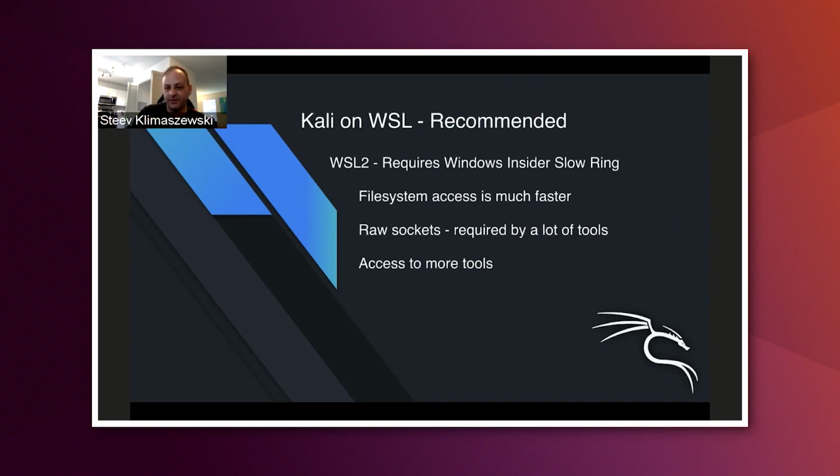We recommend WSL2. It does require being on the Insider slow ring, at least right now. The file system access is much faster. In our testing, we've seen up to 20% faster, which can be very helpful for some of the things that we do. You have access to raw sockets. We do a lot of networking testing, so a lot of the tools use raw sockets. Because of having access to raw sockets, you just have access to a lot more tools.